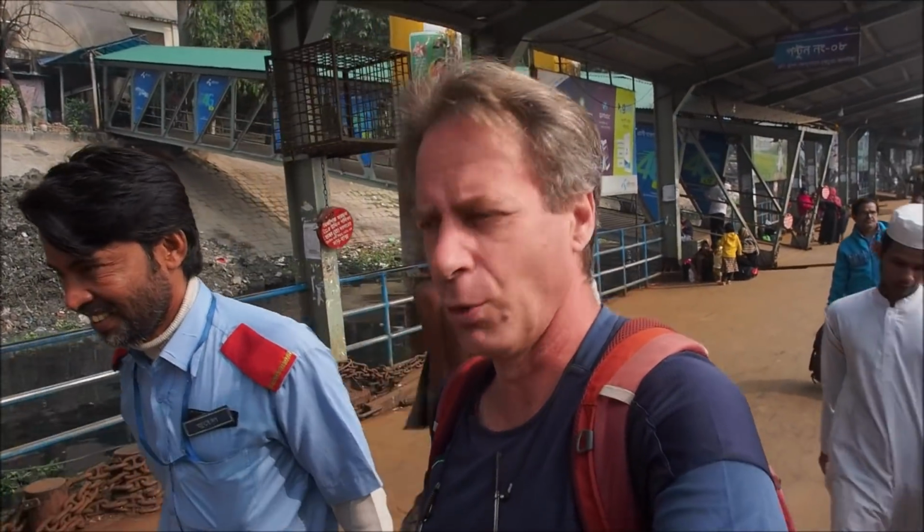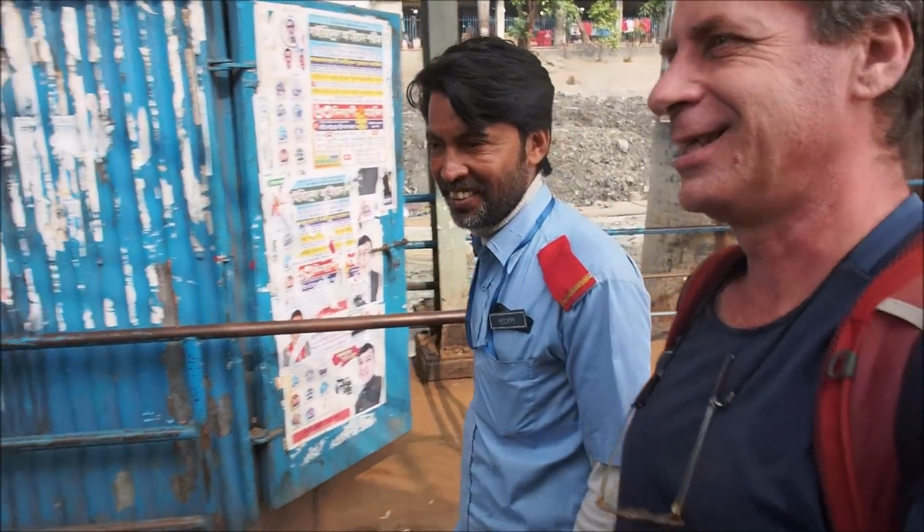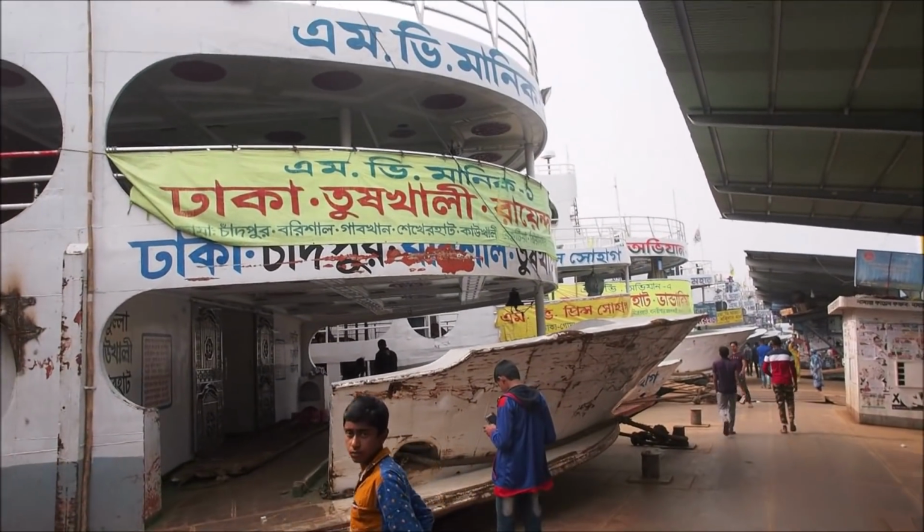So I'm down on the dock for some of the boats at Terminal 1, and I met this young man here, Jewel, and he is telling me about the boats. Apparently most of these boats go to the Barisal division. So if I wanted to go to Barisal, I would come here, and apparently you just buy the tickets on the boat. There's no real ticket window or anything. I haven't figured that out yet. And if I want to go to Chandpur, it's at a different terminal or a different ghat.